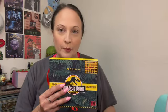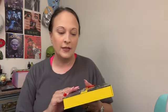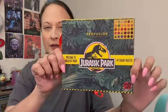I'm just gonna put that back there. And then again, I got the highlighter, so we'll try that on first. And we will do a look with the palette. I have to say the palette is really cute.